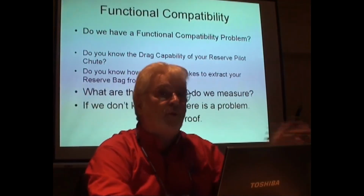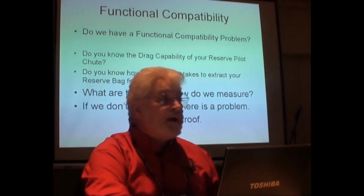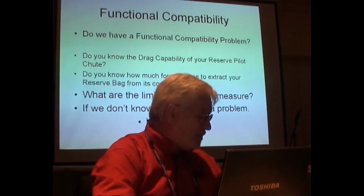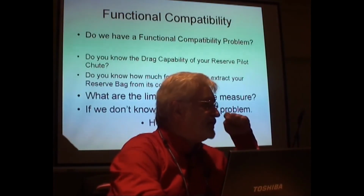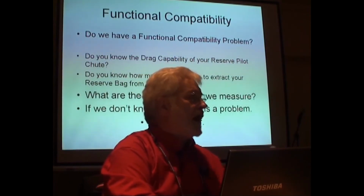Okay. This is what we got to do. We got to measure that extraction force. We can't measure the pilot chute. We're going to see more about that as we go on. But you got to check that extraction force. That rig comes in for a repack. You pull that bag out by that bridle. It's the easiest way you can pull it out. Measure it. If it exceeds 18 pounds, pack the rig, seal it, pull the ripcord, and measure it again.